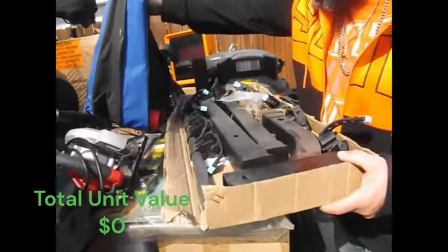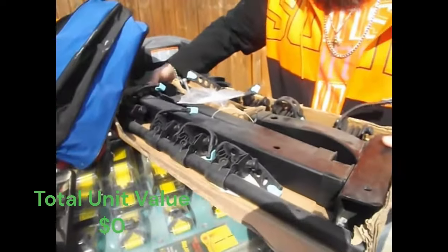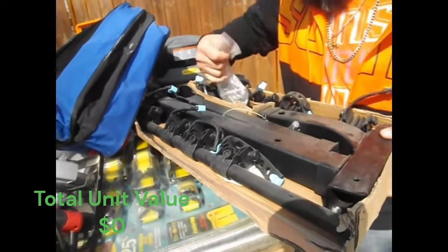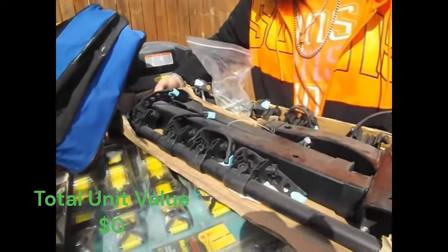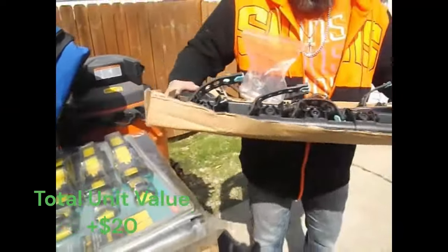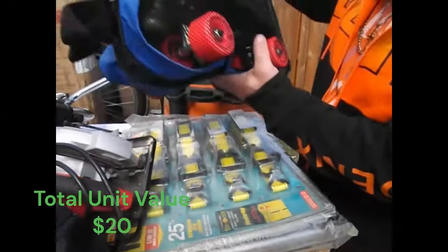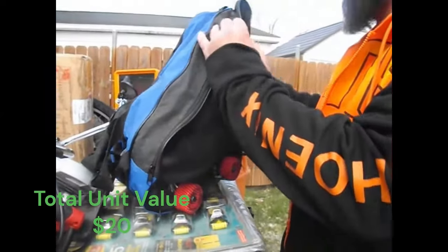This looks like a bike rack for a vehicle, would be my guess. Looks like it's got all the brackets and hardware for it. But it looks like that's a rooftop rack for bicycles. All right. Okay, next up, look at this. Oh, you know what? Let's go with this. It's on top. I don't know what size these are, but they look like they're really good condition.